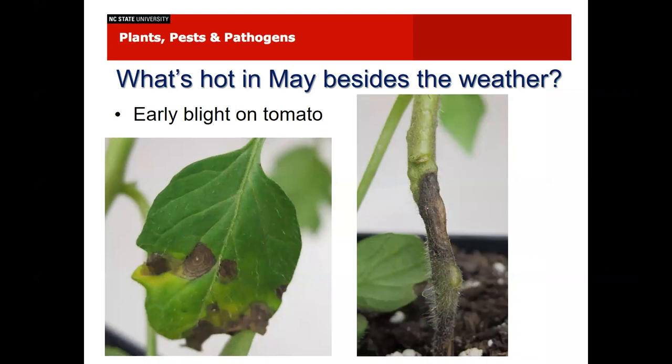The very typical symptom of early blight is that target-like spot on the leaf or on the stem, although that isn't the 100% diagnostic character. What you need to do is see the spores of the Alternaria in order to do the diagnosis.